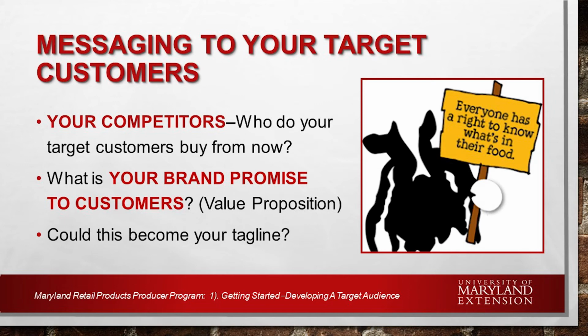So as far as your competitors, who do your target customers buy from now? Again, I'm not advocating that you name your competitors and in any way put them in a negative light, but if you research what customers are buying from your competitors, how are they packaging? What are they saying about their product? Then you can craft your message to be unique to yours, because your brand promise to your customers, your value proposition, needs to be unique to you. It needs to make them understand why they should be purchasing your product because of the want or need that it satisfies for them. And could this become a tagline?